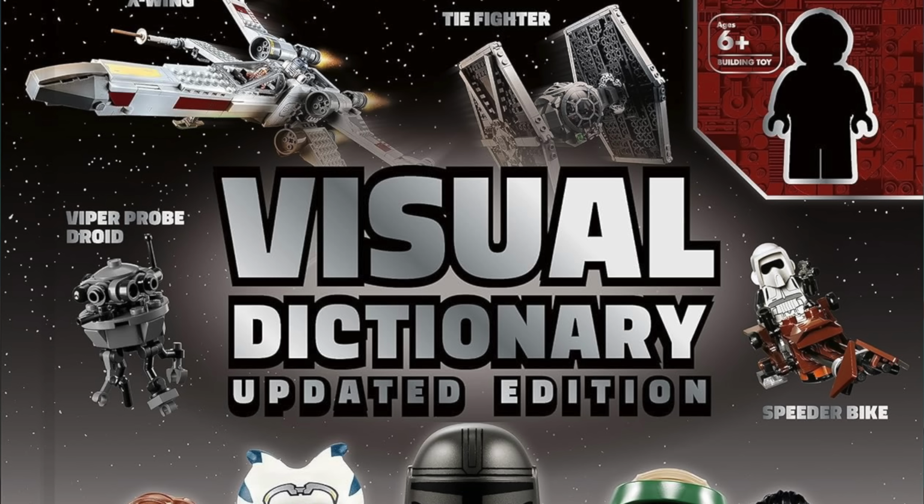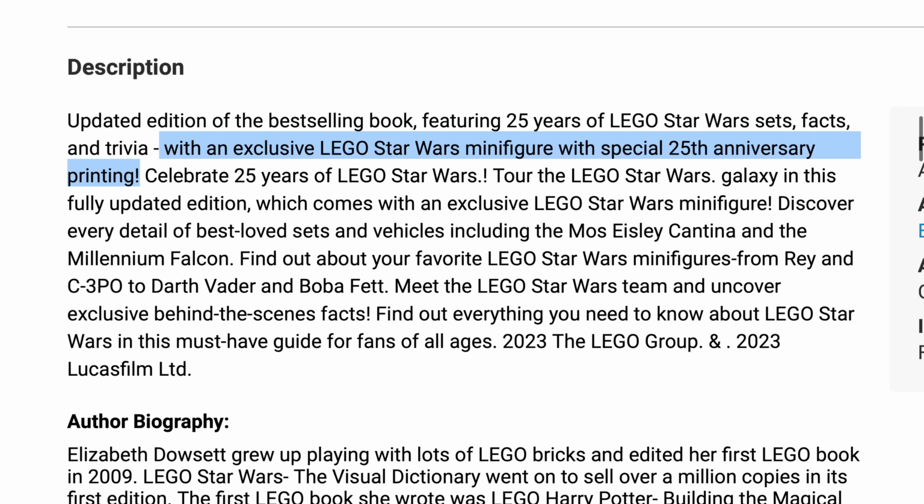Moving on to April 2nd, we have the release of the 4th LEGO Star Wars Visual Dictionary, and this one is going to include a 25th anniversary figure. According to one of the website listings, it is going to have special 25th anniversary printing on its back, so there's a potential that this 25th anniversary figure is a straight remake of a previous figure like we saw with the 20th anniversary figures, because they're giving it a different back print than what it seems like the 5s and Darth Malak are going to have with the standard back print. So just some food for thought there.